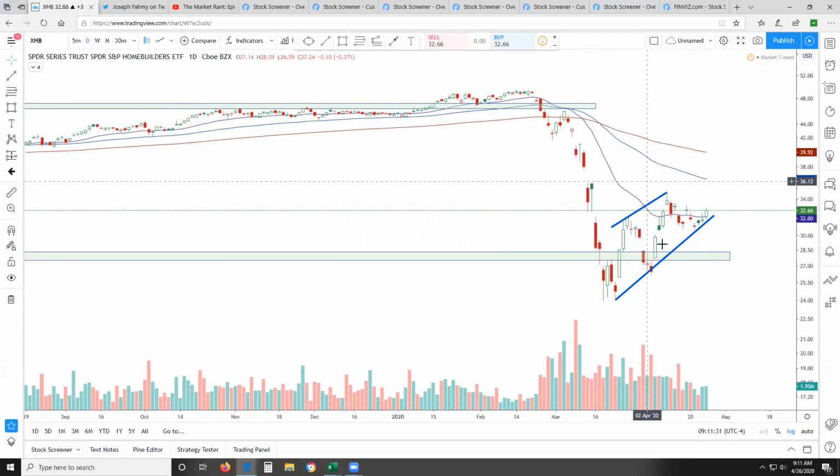So this is home builders, one that I'm watching, and one that looks, I mean, the edge I think is to the bears at this point. Just looking at volume, we just reclaimed the 23-day EMA on Friday. So anyway, that's home builders.